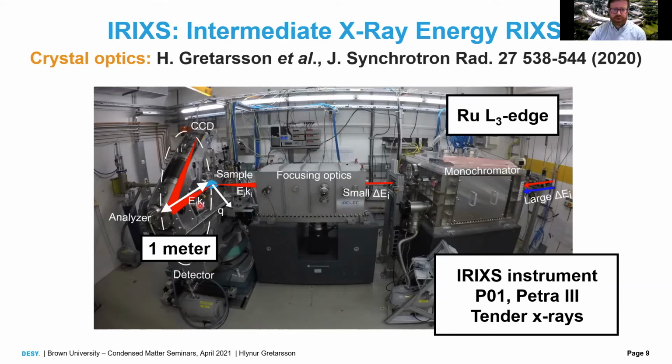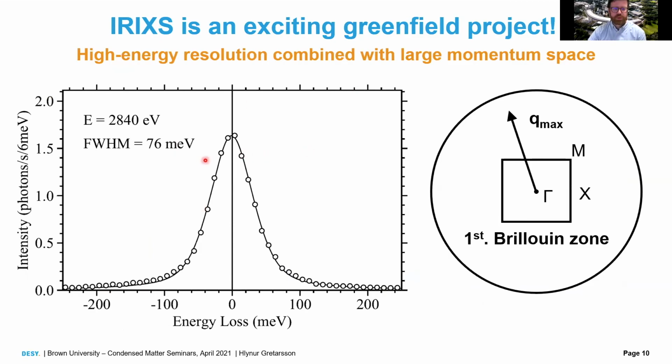So we're quite proud of our instrument. We've been able to push the resolution all the way down to 76 millielectron volt. And just to give you some reference, if you want to look at the copper L3-edge or iridium L3-edge, then this resolution is, I would say, a factor of 2 worse than what you can get at the other instruments. So we've done quite a good job here.